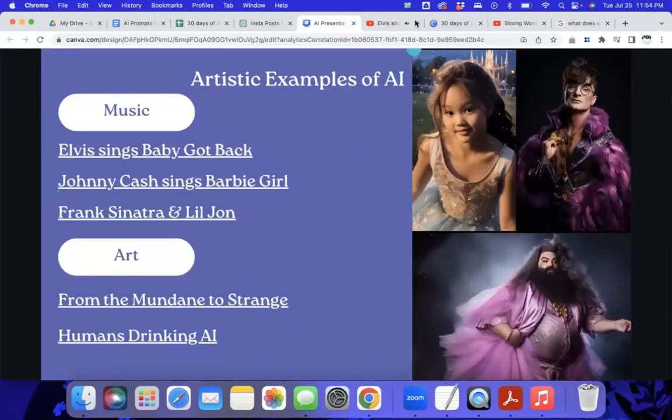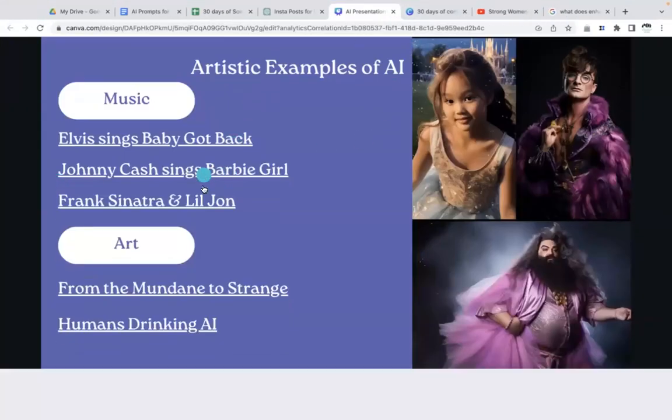So cute, right? Okay, here's another one with Johnny Cash.